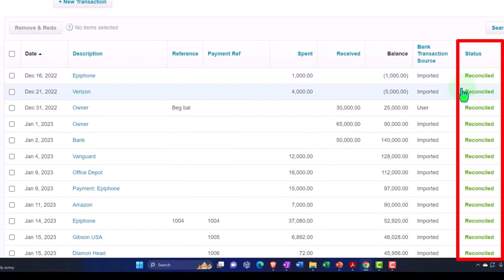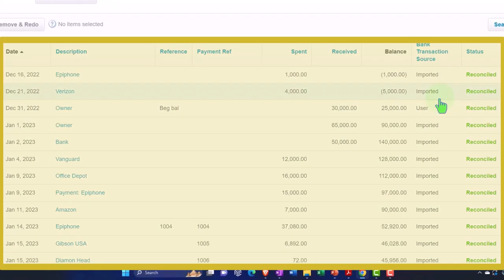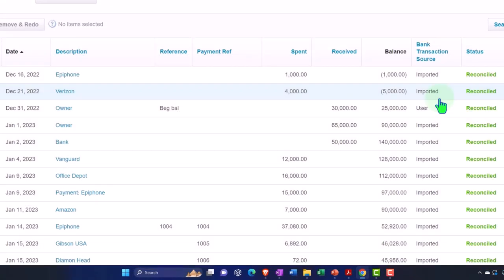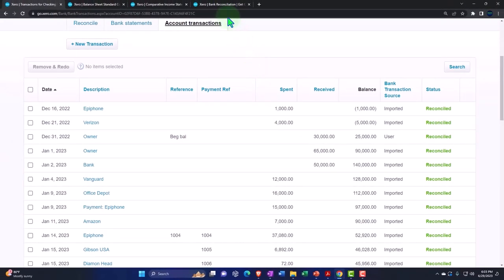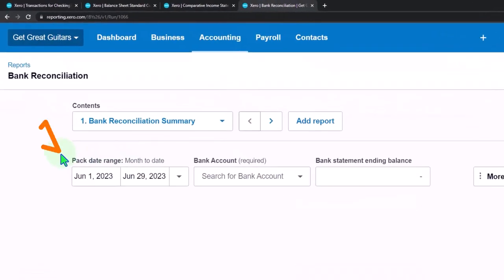Now, oftentimes when people see this reconciliation process, they think this is the actual bank reconciliation report. It's not. This is the internal control of doing a reconciling process, which is very important. But the thing that is generated is, of course, the bank reconciliation report. Now, let's go to the report on the right-hand side that we opened up. This report within Xero is quite interesting, and I like it a lot.